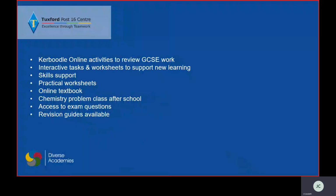We make sure that you have access to a programme which will give you some exam questions, so you can select your own for topics that you'll find difficult. AQA is an exam board that is well resourced, so there are loads and loads of different revision guides and textbooks that have been written. A lot of our students will have that online textbook, but they also will buy a revision guide, or perhaps even invest in another textbook alongside the one online.